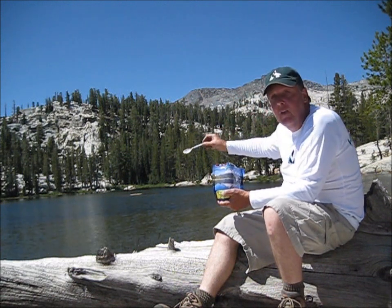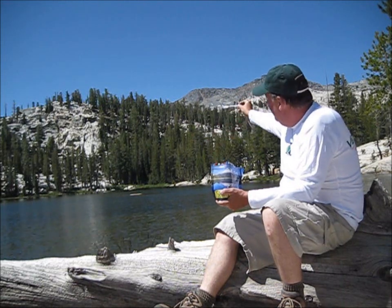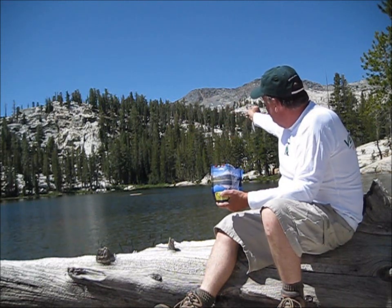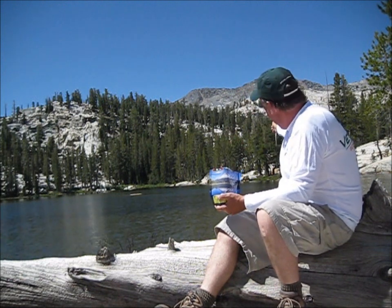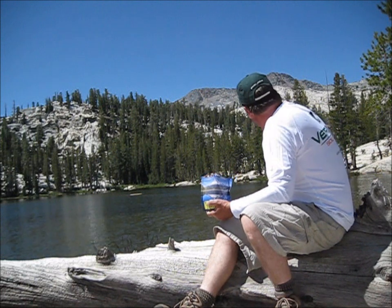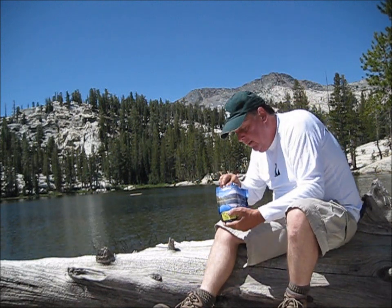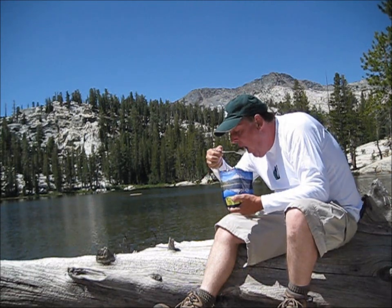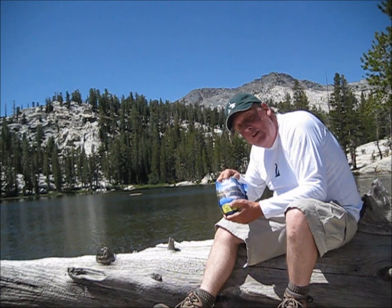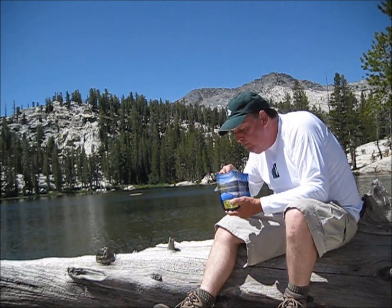Just about 8,700 feet up. So I'm just below the tree line here. And actually the people that I'm with, they're not going up that peak, but there's another peak just off to the side over here. They're going to try to bag a peak, I guess, but not for me. I'm going to hang out at the lake today, take a swim, and finish off breakfast.